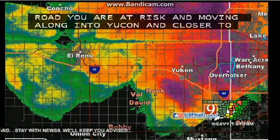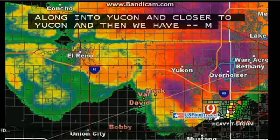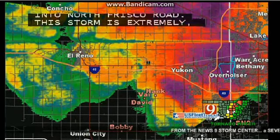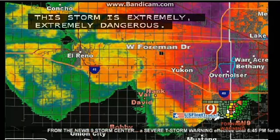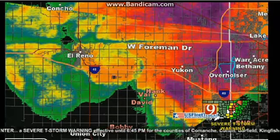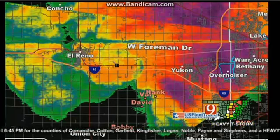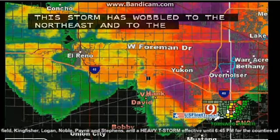So this storm is extremely, extremely dangerous. You guys in the path of this, take your immediate tornado precautions. It's difficult to really nail where this thing is going to go next because it has wobbled to the southeast. It has wobbled to the north. It crossed I-40. And it's a huge circulation. The circulation itself looks to me like it's 1, 2, 3, 4, 5 miles across. So it's huge. The tornadoes themselves are somewhat smaller than that.